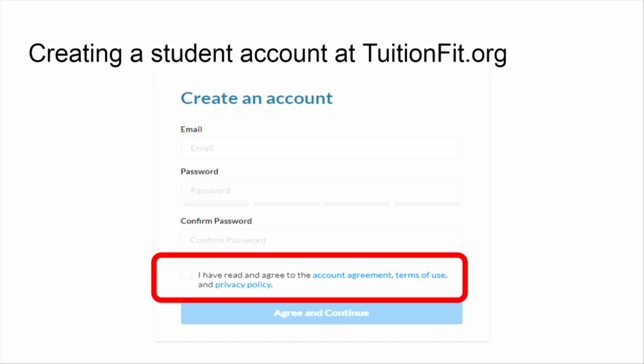The big part for me that I wanted to make sure of before we got to this, bringing in and introducing you to TuitionFit, the biggest part I wanted to make sure you got was the fact that the privacy policy is there. They're very adamant about the fact that your information is your own. The financial aid award letter you upload, all your personal information gets redacted. You approve that even before entering the marketplace. So just so you know, your information, your privacy is very important to us.